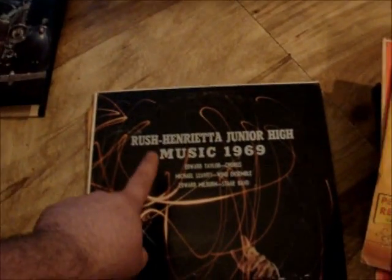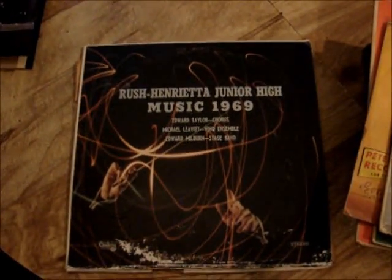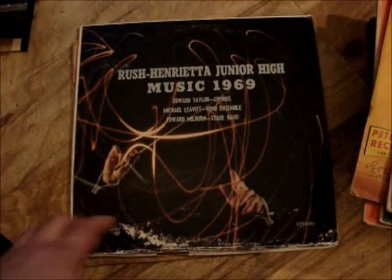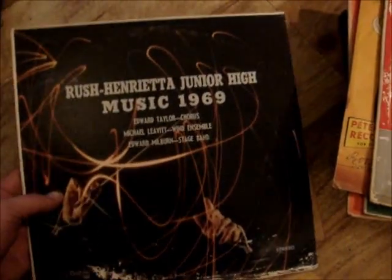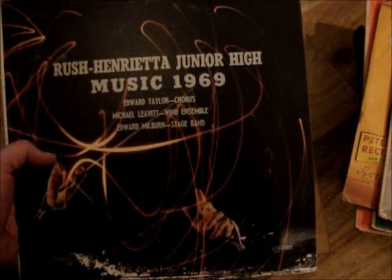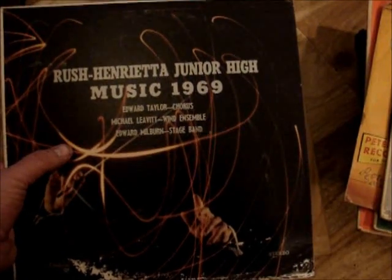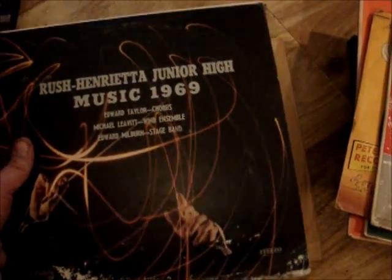And this one I bought because this is near me, Rush Henrietta Junior High. That's about an hour north of me, near Rochester. And I just thought that was quite a neat thing. This is actually the kids, their junior high chorus and wind ensemble and stage band. They weren't great, but they weren't bad.